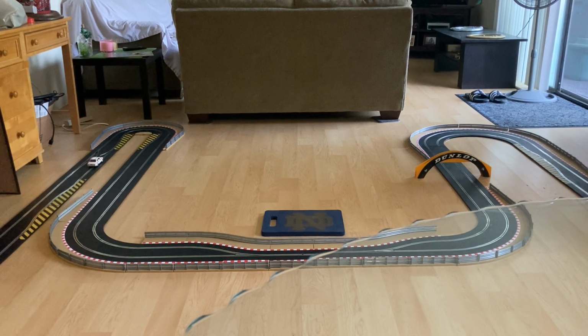So the chicane definitely has to get moved. I'll probably move it to where the Escort is now. Probably move it there, and then I'll have to move the switch track to a different position. We'll see how that goes.